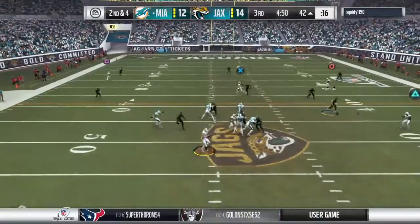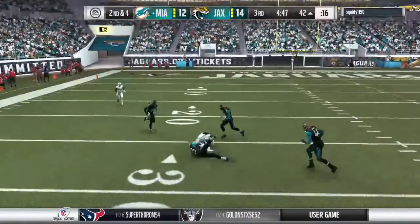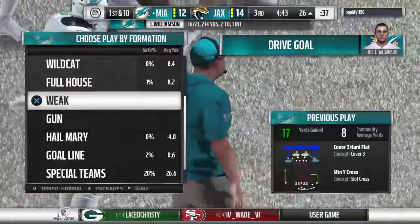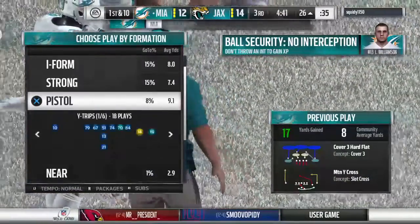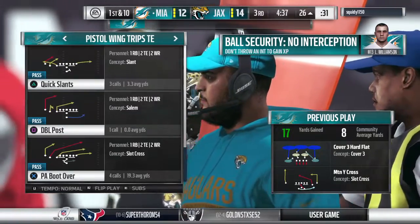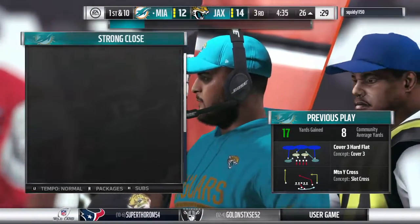From the shotgun, he'll look to throw. And he's got his man on the crossing route. That's Landry. And he's going to get this inside the 30. 17 yards on the pickup there, and the drive will continue. So there on that play, offensively, they ran the crossing route. Defense was in zone coverage.